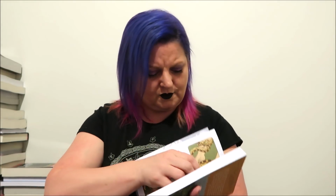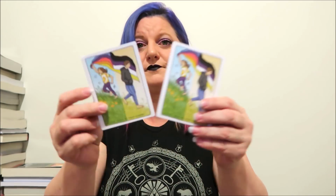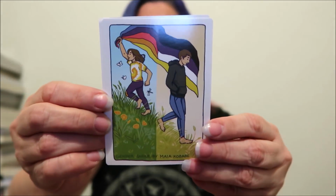Oh, it looks like there's two stickers inside. They're the same, but they look like that.